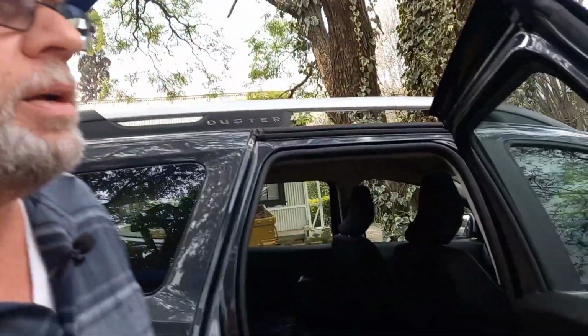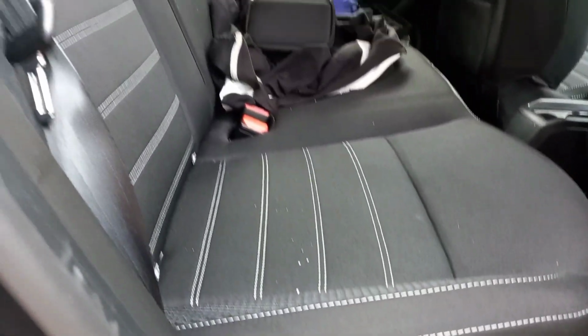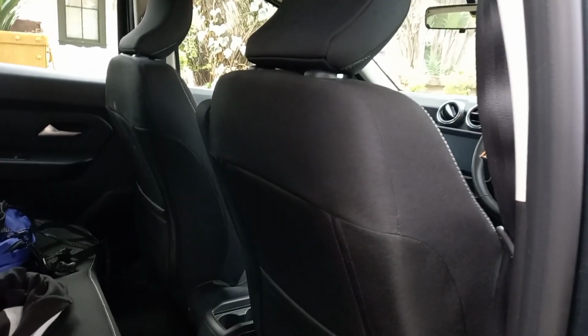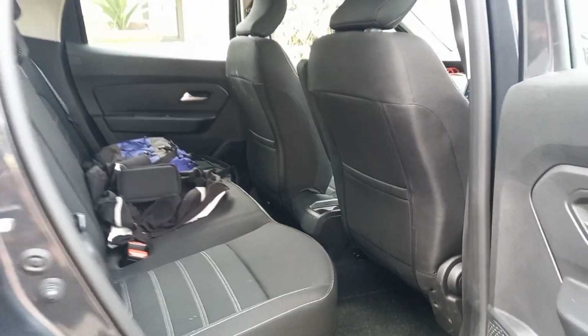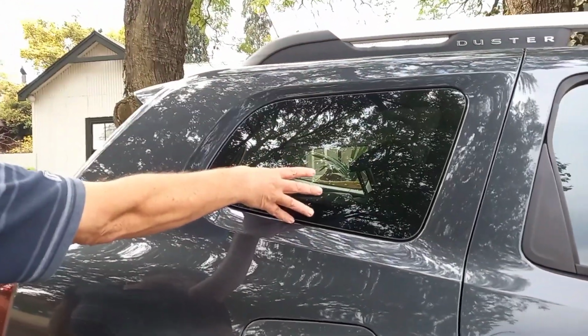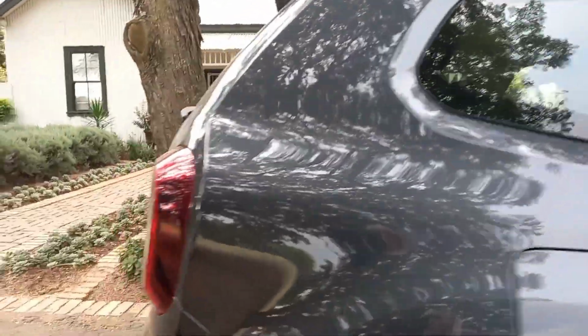You'll notice cloth trim is standard on the Duster range, even on the range topper. Interestingly, it is listed as an option that you can option leather if you want, probably around the 10 to 15,000 Rand mark if you want to upgrade to that. But nice contrasting stitching on the cloth over here. And yes, you've got Isofix on the back seat, on the two outer back seats. So for two kiddies, no problem whatsoever. Let's move round, of course. Nice little extra window in, shall we call it, the C-pillar over here, just to give you, of course, that extra light in the vehicle.